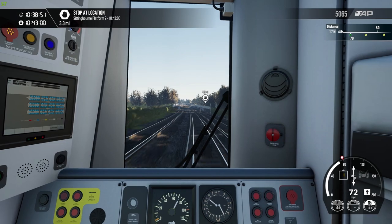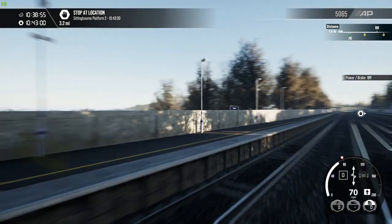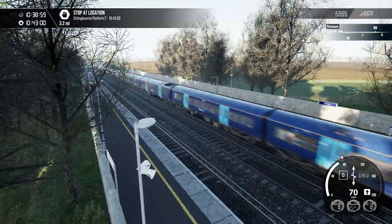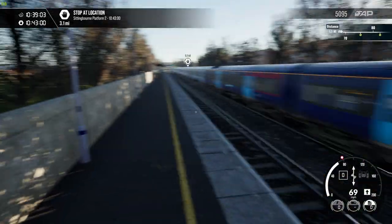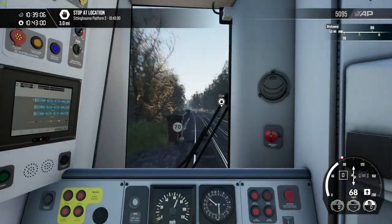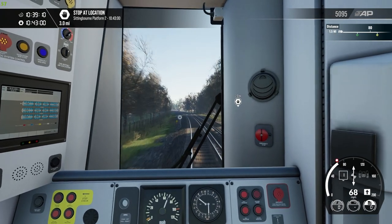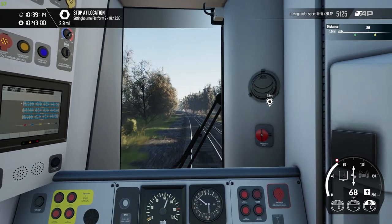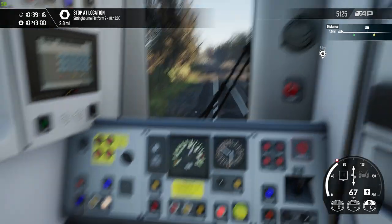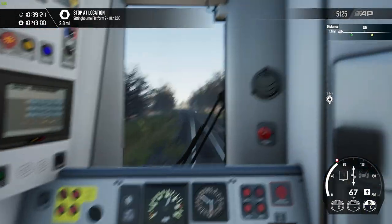So we shall start blowing as we come through this station, and this station is Newington! Well, we don't have to stop there, so it's alright. We are good. We can carry on.